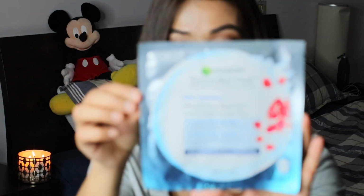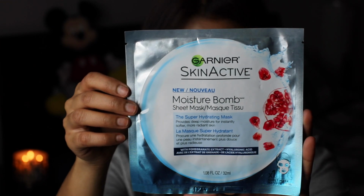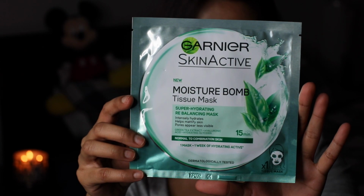So this one I use when my face is extremely dry and dehydrated. This is the Moisture Balm, and this is the super hydrating one. Whenever I'm in hot, humid weather and my skin needs a little bit of mattifying on the T-zone, but the rest of my face is still dry, that's when I use this. This is with green tea. There is green tea extract, hyaluronic acid, and hydrating glycerin. This is also really good.